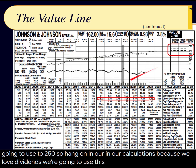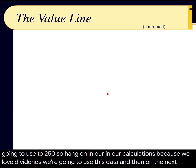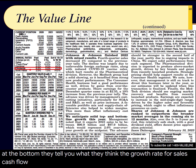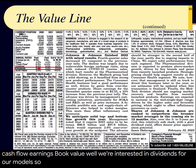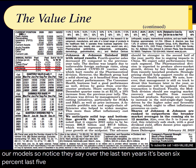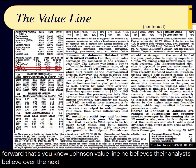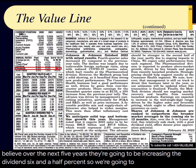We're going to use this data, and then on the next slide at the bottom, they tell you what they think the growth rate is for sales, cash flow, earnings, book value. Well, we're interested in dividends for our models. So notice they say over the last 10 years, it's been 6%. Last 5 years, 5.5%. We believe going forward, that's Value Line's analysts believe, over the next 5 years they're going to be increasing the dividend 6.5%. So we're going to use that number.